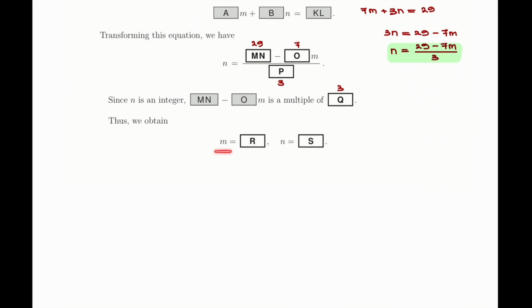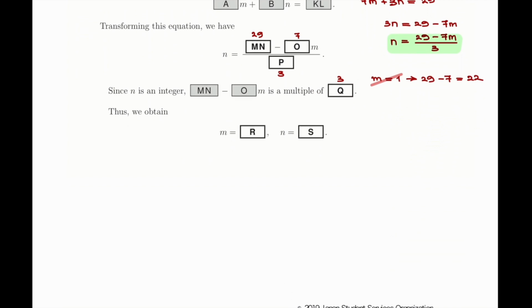We already know that M and N are both integers, and we already know that 29 minus 7M is a multiple of 3. So if M equals 1, 29 minus 7 times 1, 7 times 1 is 7, equals 22. 22 is not a multiple of 3. So I think M is not equal to 1. And then I will try another number for M. Let's say M equals 2. I got 29 minus 14, which equals 15. And of course, 15 is a multiple of 3. So I think M is equal to 2.